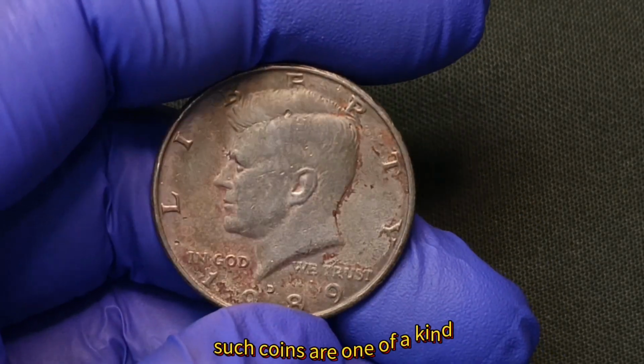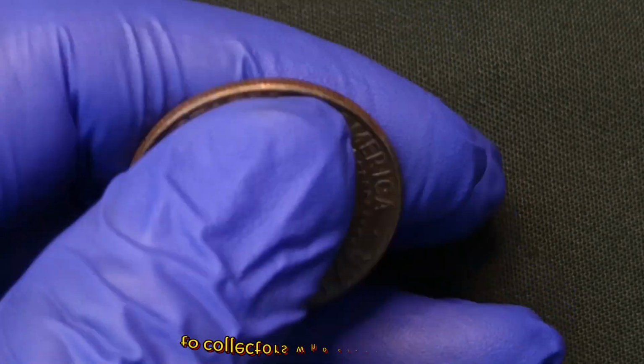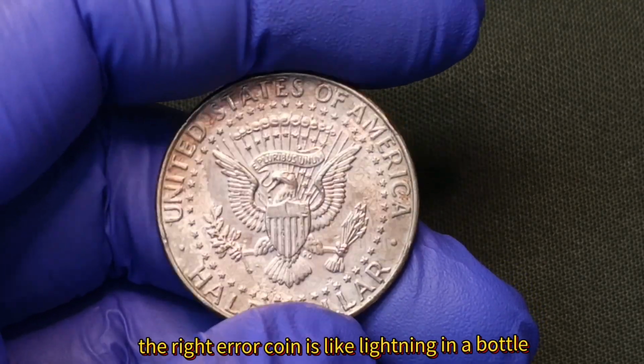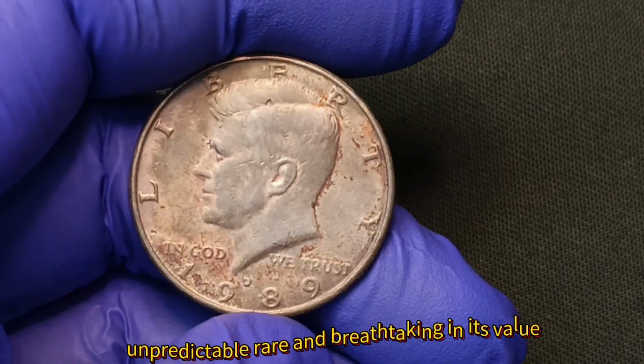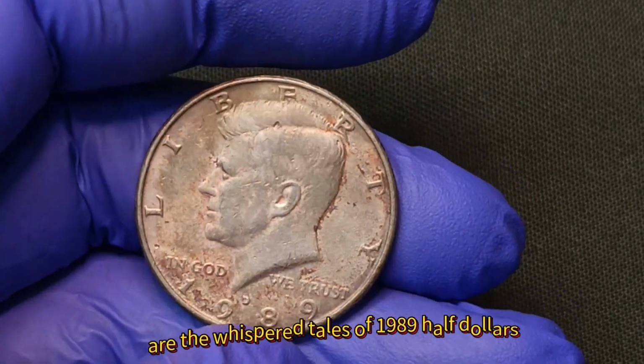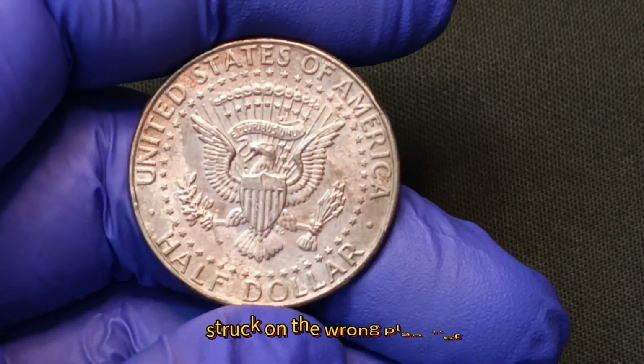Such coins are one of a kind, making them priceless to collectors who crave uniqueness. The right error coin is like lightning in a bottle, unpredictable, rare, and breathtaking in its value. Even more fascinating are the whispered tales of 1989 half-dollars struck on the wrong planchet.